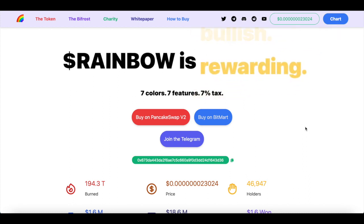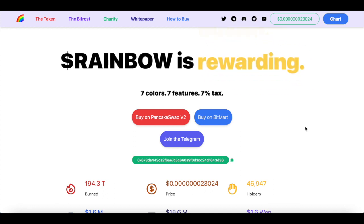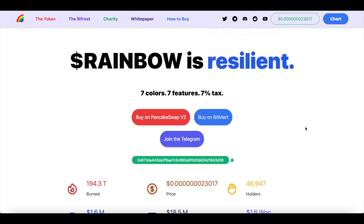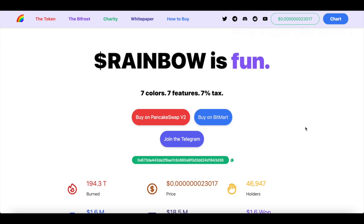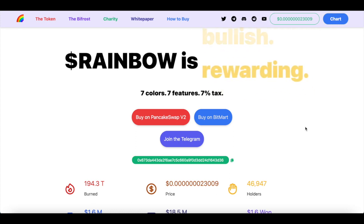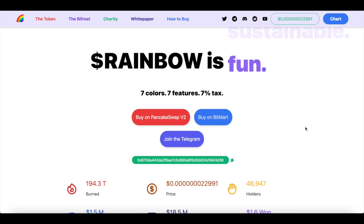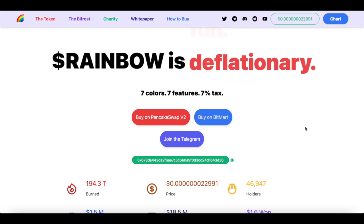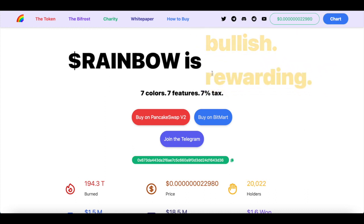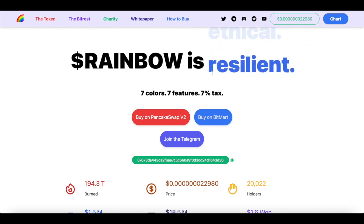Rainbow Token Finance. What exactly is Rainbow Token? Rainbow is a hyper-deflationary, inclusive and ethical BEP20 token. It employs 7 popular protocols, combining them together in smart contracts code to give it the strength of 7 tokens in one. Each of these features give Rainbow a unique position in the market, allowing it to weather any type of storm. Rainbow is an all-inclusive ecosystem that is dedicated to the people.